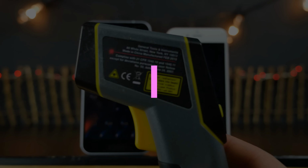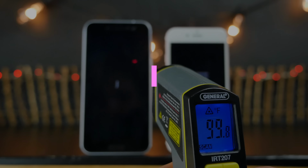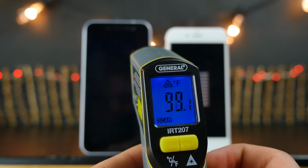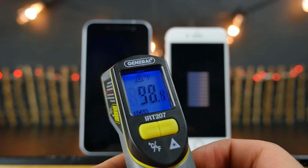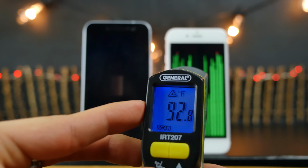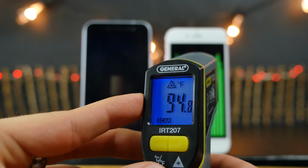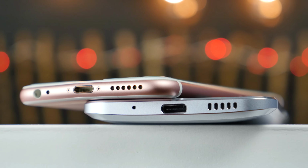And a couple of various tests. So I wanted to test things like heat output, speaker output, as well as fingerprint speeds. Now, when it comes to heat output, the HTC 10 actually runs quite hot. This is after 10 minutes loading GFX Bench, about 99 degrees on its hottest point. The iPhone 6s with the same test, same method, was about 96 degrees. Certainly more tolerable.